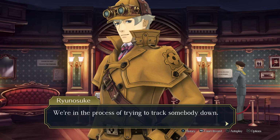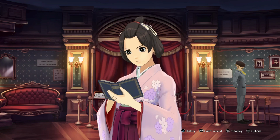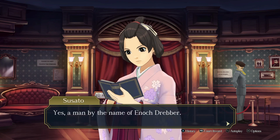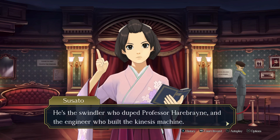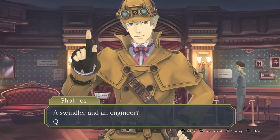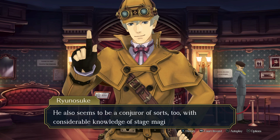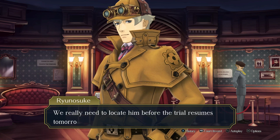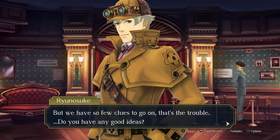We're here in the process of trying to track somebody down. Yes, a man by the name of Enoch Trevor. He's the swindler who duped Professor Hairbrain and the engineer who built the kinesis machine. A swindler and an engineer. Quite the modern man. He also seems to be a conjurer of sorts, too, with considerable knowledge of stage magic. We really need to locate him before the trial resumes tomorrow morning. But we have so few clues to go on, that's the trouble. Do you have any good ideas?